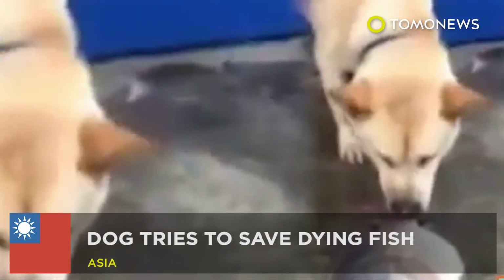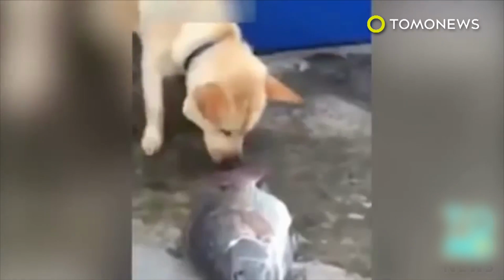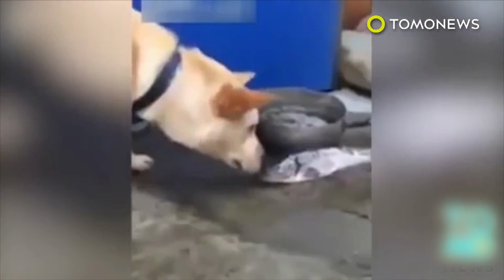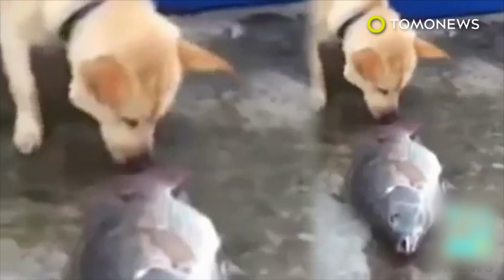Dog tries to save dying fish. Hold on, bro. Looks like man's best friend is also Nemo's best friend. Video of this kind dog has been making the rounds on the internet. The clip shows the dog splashing water on the fish in order to help keep it alive. The dog tries frantically to save the fish while the person filming the video just keeps filming. Netizens have praised the dog while criticizing the owner of the video.